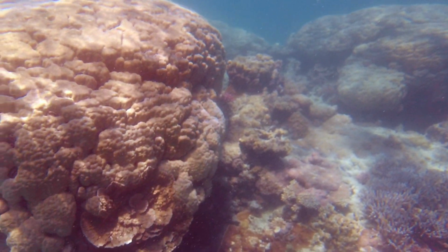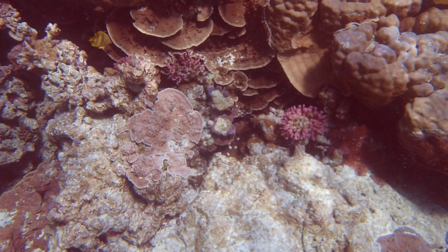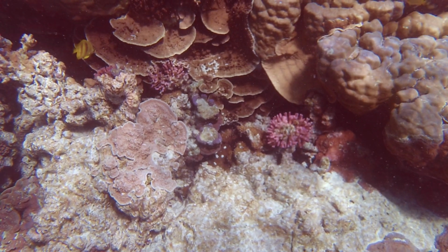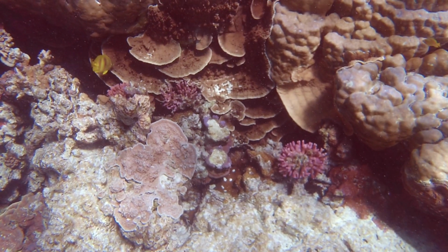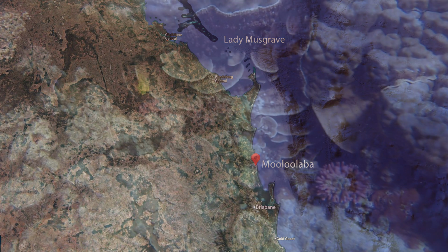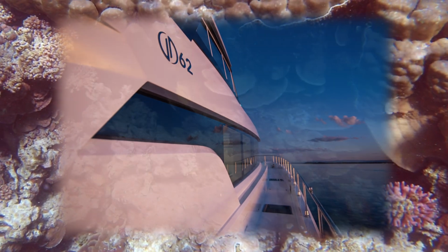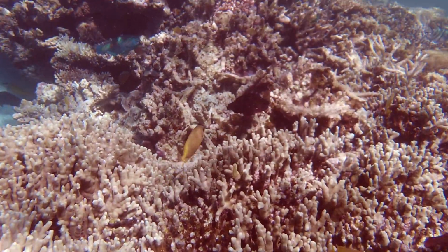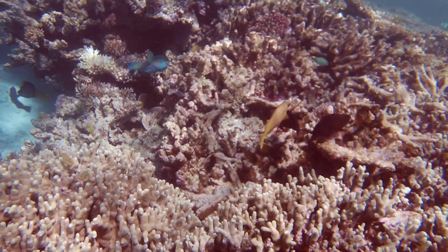So after a couple of very fulfilling and very full days of exploring out at Lady Musgrave, it was time for us to get a little bit of rest and then get ready to head back to mainland Australia. Our next destination, Mooloolaba. Mooloolaba is north of Brisbane, and it's home to the conception of Iliad catamarans, so we thought it a fitting place to spend our last couple of nights in Australia before we headed home to the United States.